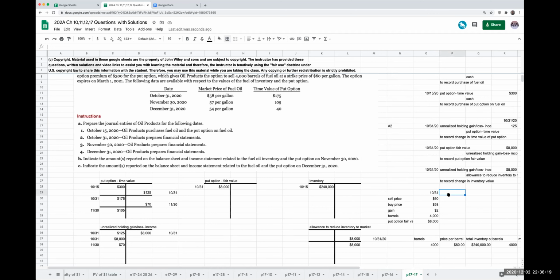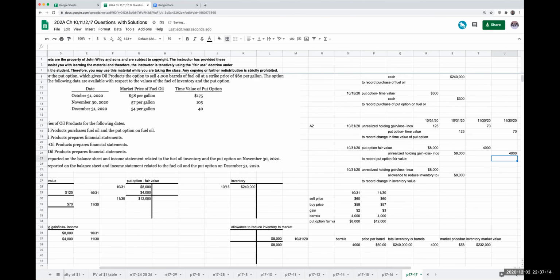Next thing I need to go through and do is, what's the value of the put option? So over here, my sell price is still at 60. My buy price is now 57. So my gain is $3 per barrel. Barrels over here are 4,000. So the fair value of my put option is now going to be $12,000. So over here, if my put option fair value is going to be 12,000 on 11/30, I'm going to need an adjustment here for 4,000 and 4,000. So we're going to follow the same kind of formatting here. Okay.